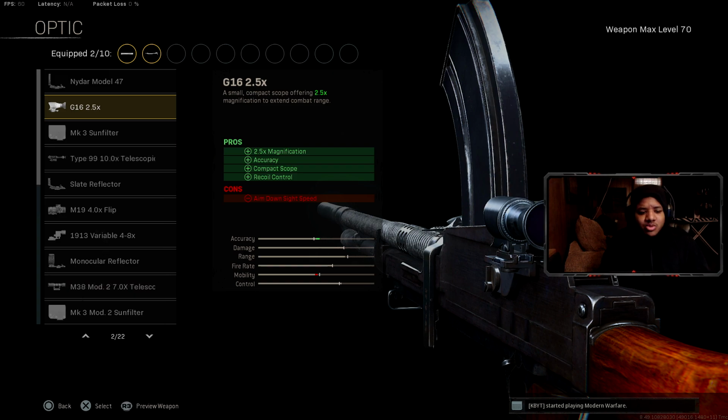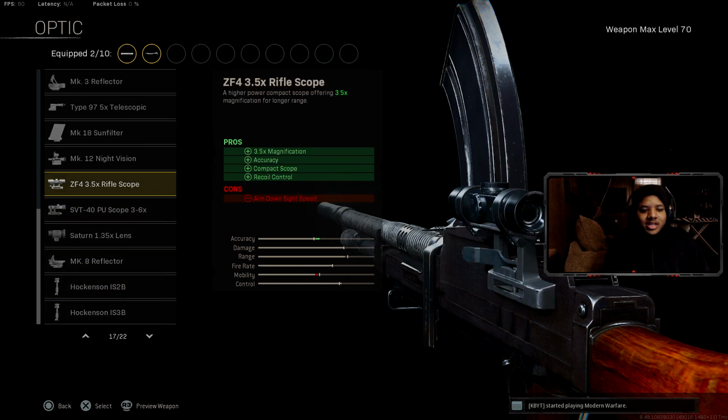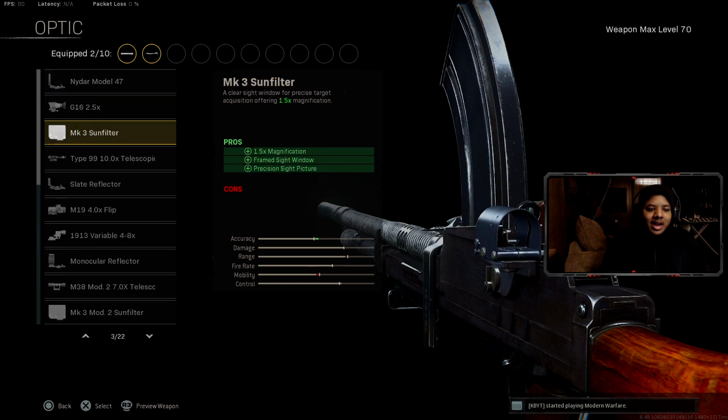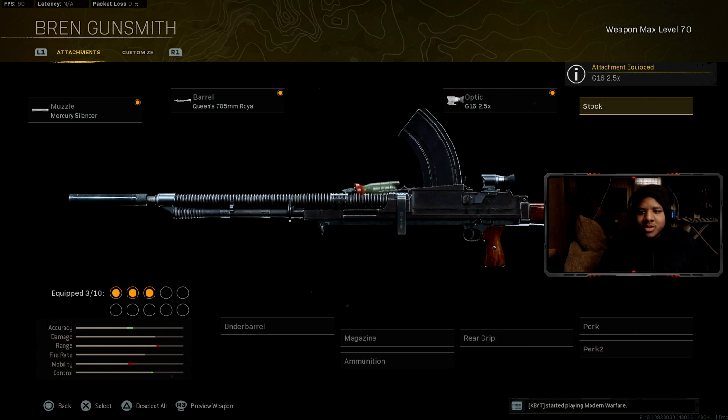Now if you guys just want to rock something a little bit different, a lot of people are recommending the 3.5 rifle scope, which I don't really like. I just don't want anything that's zoomed in, since I can actually see a far distance, since I'm on PC and have good frames with it. So it's up to you guys on what type of optic you want to rock for it.